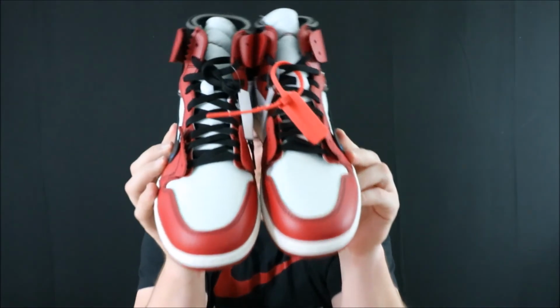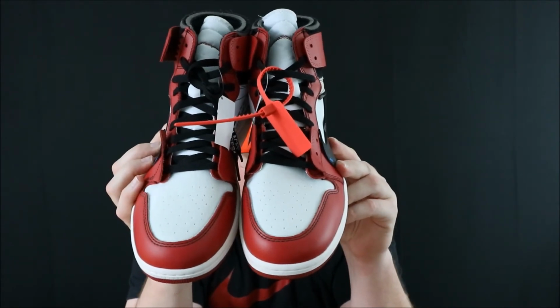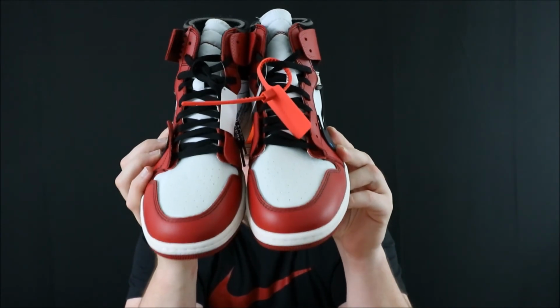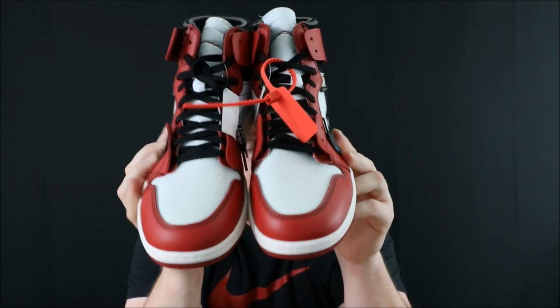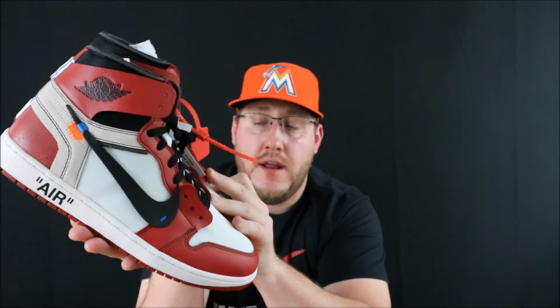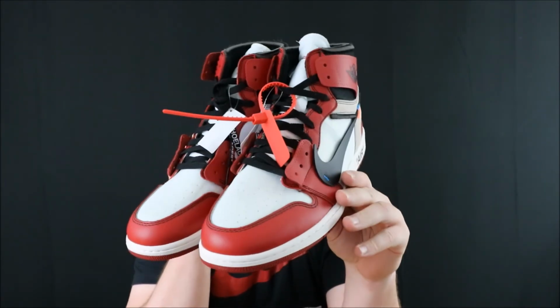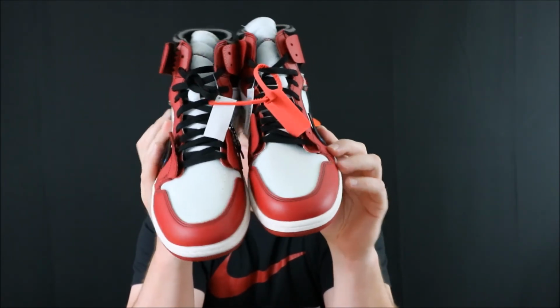So if you guys have any questions, comments, concerns about these shoes right here, guys, leave those down in the comments below. I'll do my best to answer any questions that you guys do have about these. Again, I am going to do an on foot, and you guys will see what these look like on feet. I'm just going to leave them very minimalistic. I'm not going to do anything crazy with them.